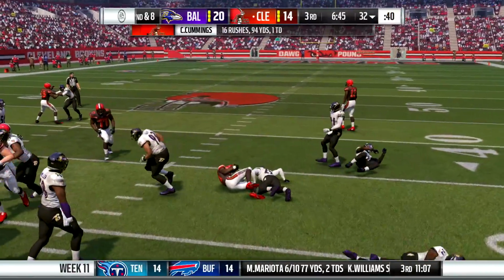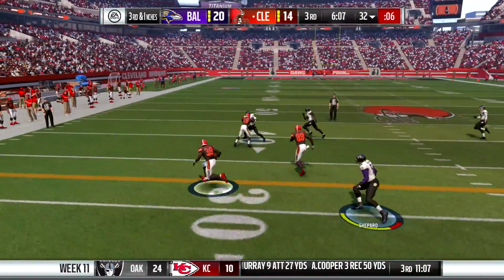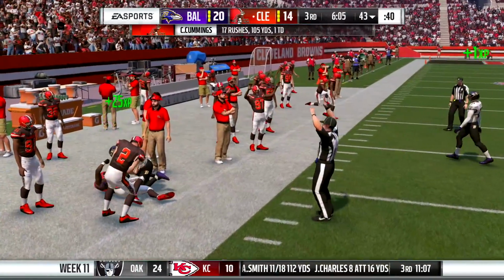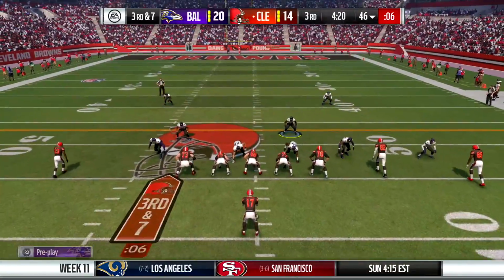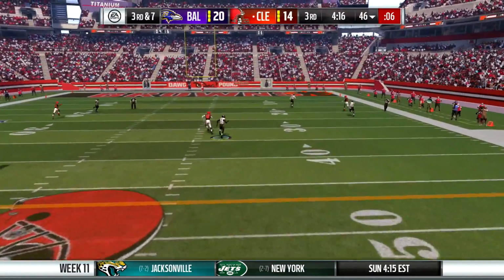So right away, they hand the football off up the middle. They're going to get a nice gain, but it is 3rd and inches right here. They hand off to Cummings again. He's bouncing this one to the outside, and Cummings is going to be pushed out of bounds at the 43-yard line. But now the Browns are looking at a 3rd and 7. We're trying to get them off the field. They're taking a shot deep down the field.